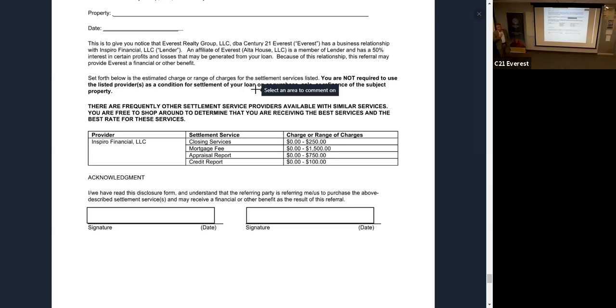So we want them to use Inspiro. We want them to use North Star Title, but the purpose of this form is to let them know they don't have to. They could use anybody they want to, even though we would like them to use ours. I need to update this because this doesn't have North Star on it, and we need to get that added. So there's the new one that now has it.